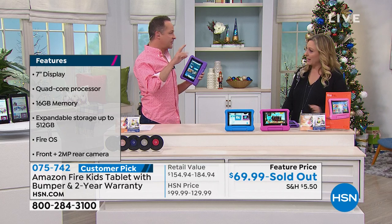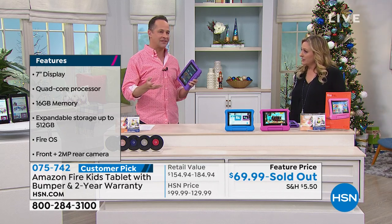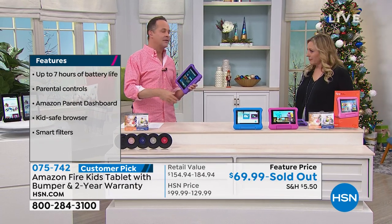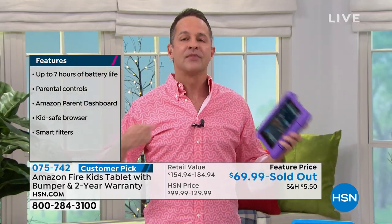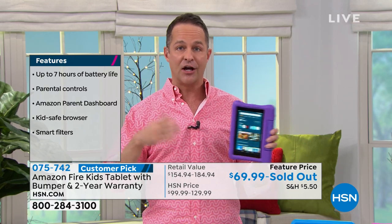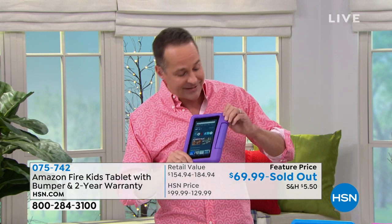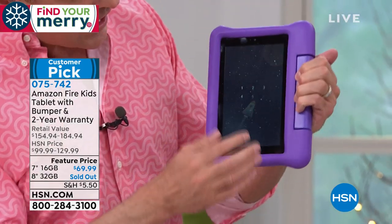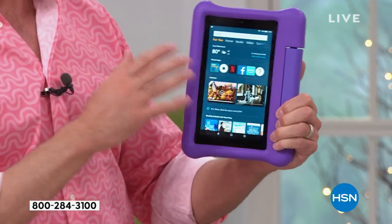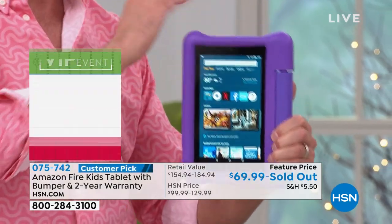I mean, if you were buying the 7-inch, see, this is kind of the interesting thing about this, because you look at the price and you go, oh, okay, well, it's a kid's tablet. Does that mean it's not going to be as good of a quality, frankly? If you went on Amazon right now and bought the 7-inch Fire adult tablet, the tablet that's inside this bumper is the exact same tablet. So that's something that I want to be really clear about. This is an adult quality tablet. That's what's key about it. It has the same quad-core processor, the same 7-hour battery life, the same high-definition screen, the same high-definition cameras, all of that.